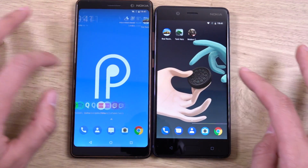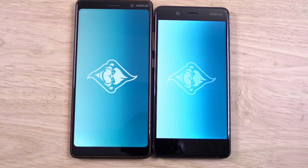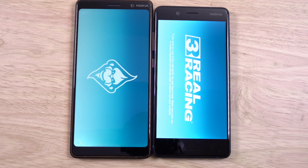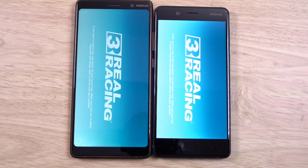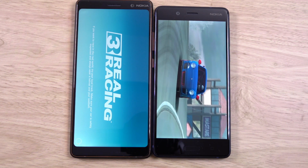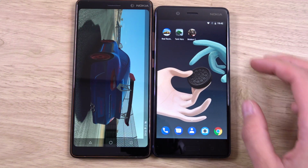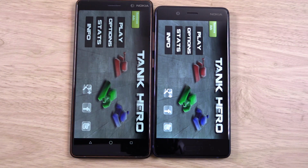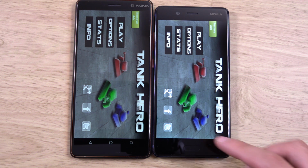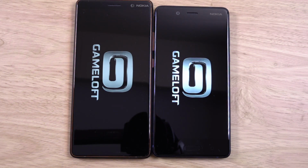We can have a look at some game opening. I think Nokia 8 was slightly faster here on most of them. You can definitely see the mid-range credentials here of the Nokia 7 Plus processor. But I think for the multitasking, the more RAM might actually help a little bit. Again, you can see very fast to load the game here. Another one. So this one was quite identical actually, didn't even see which one won that time.